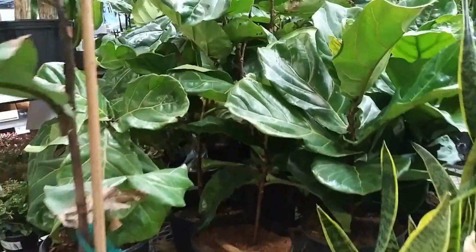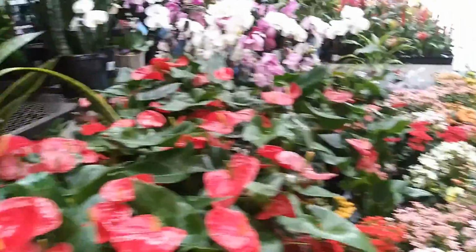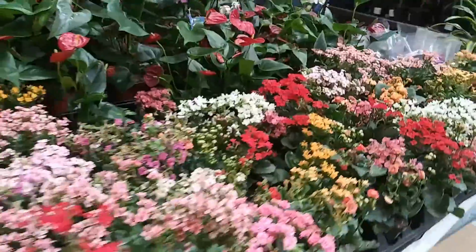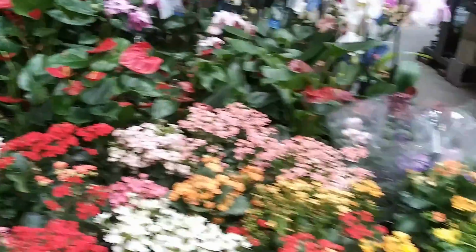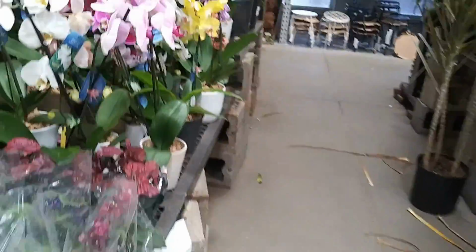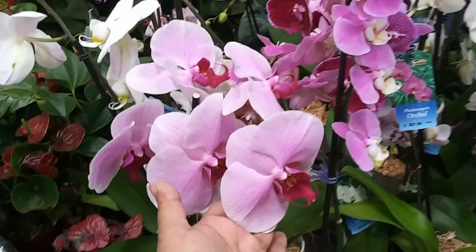And some of them weren't looking all that great either. Now these Kalanchoes are a great Easter display or for Mother's Day. They're $6.98. A nice big pot of those planted together. That would be nice. And they had some beautiful orchids too.